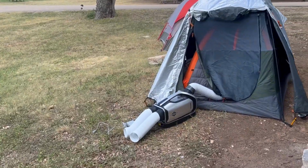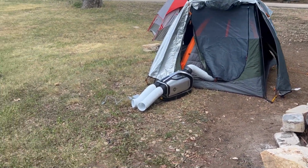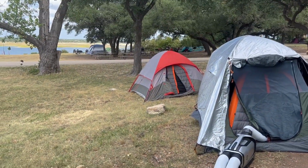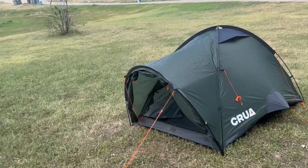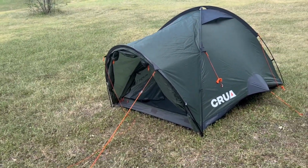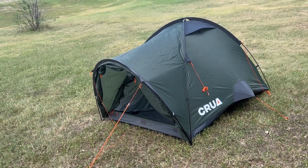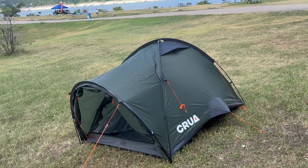So we've set up the AC here again in the Culla in the X tent. We're going to give it about a half hour. We'll do the same with the Crucoon in the Basspro tent, and let's see how they compare. I'm also going to take a temperature once the sun comes out from behind that cloud again, inside the tent that is out in the sun completely with no reflective shade at all. So there are our last three items to test today.